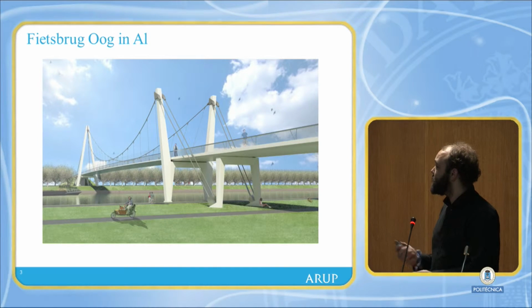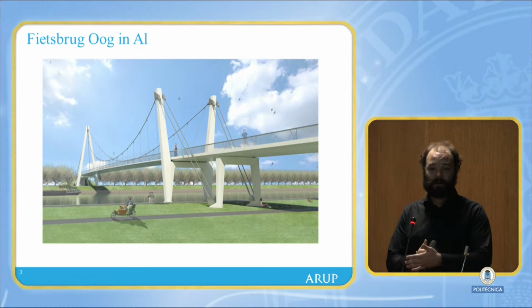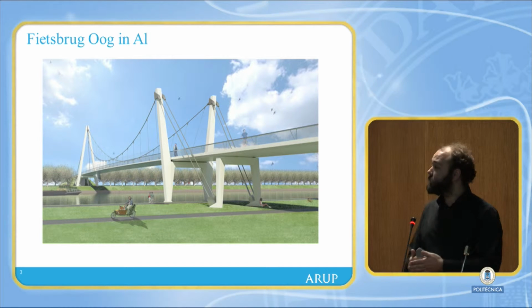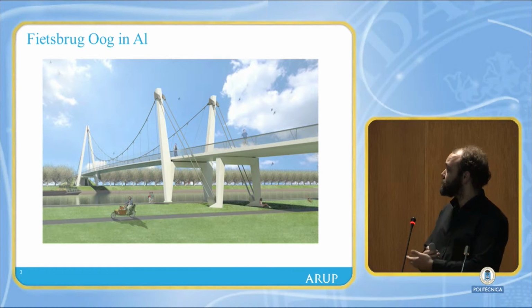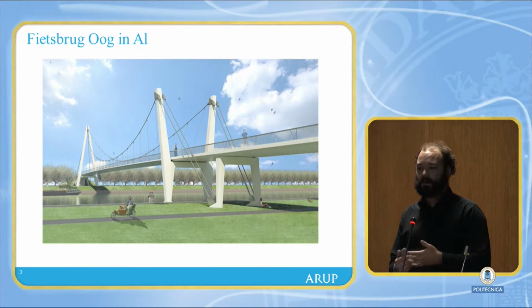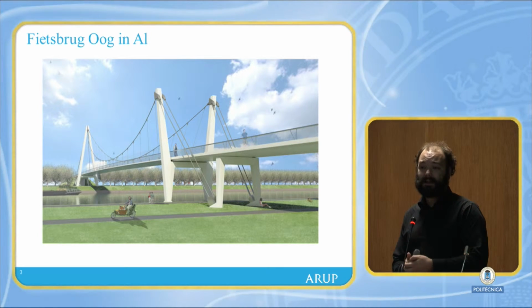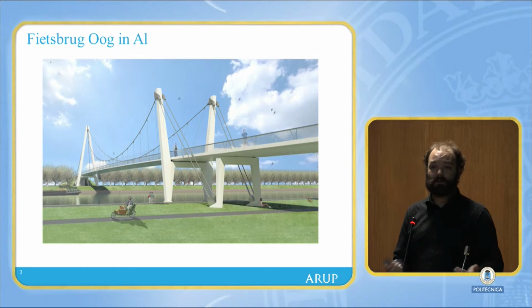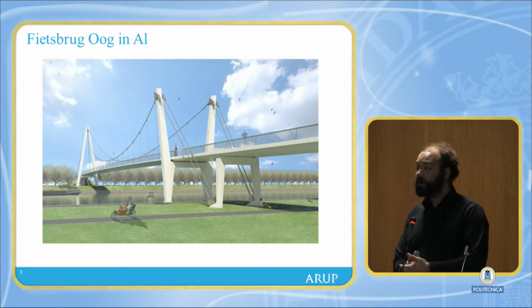This is the bicycle bridge I designed. This is in Utrecht, where I'm from, so a local project, always nice. And it's a suspension bridge. It's about 110 meters span, and suspension bridges aren't very common in the Netherlands. We don't have very good soil, so the anchorages are usually a big problem and very expensive. Therefore, other bridge topologies are usually a lot cheaper and therefore the favorable choice.